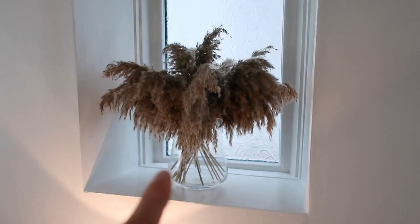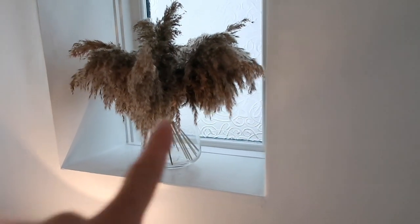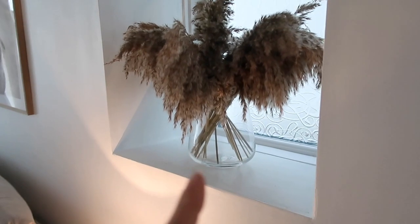Also, what do we think about this pampas grass? This is from a Wish haul that's set to come up live on my YouTube channel soon. I'm just waiting for them to send me the link.